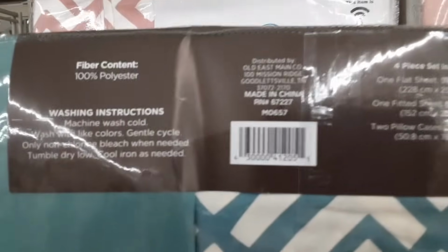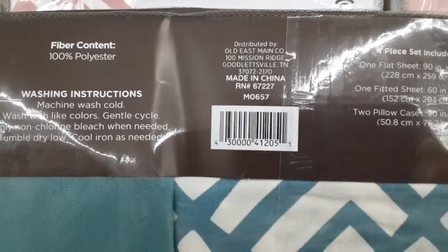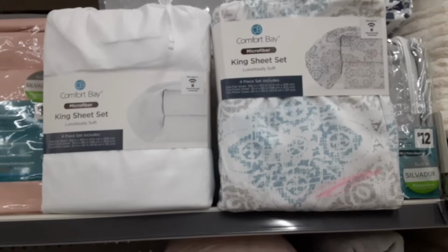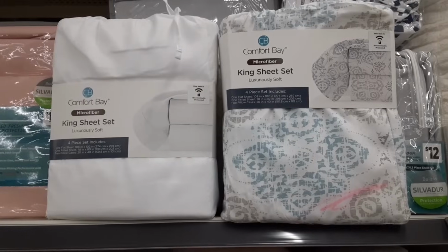Now, they also have the queen sheet sets. Those also work for sure. There's a UPC for you guys on that one. I also tried this brand right here, Sleep Method. Those do not work with this glitch. And then I also tried the Comfort Bay king-sized sheet set. Now, these are kind of in a different packaging, so those did not work for me at the register.